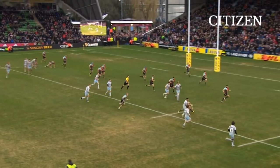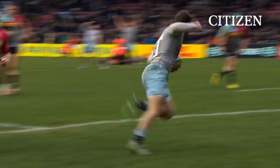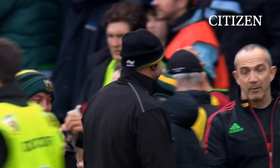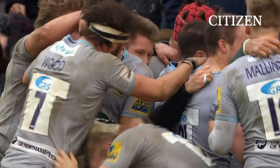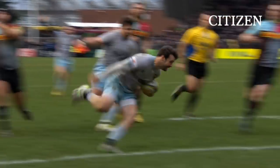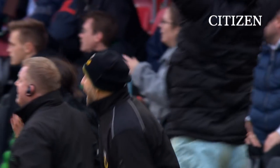Malander to Burrell. Numbers here out wide. Foden got a delay mark. Foden ducks back inside. And Ben Foden wins it for Saints. Celebrations for Jim Malander and his men. A thrilling finish at the Stoop, and Ben Foden seals victory for Saints. And they are back in the hunt for the playoffs.